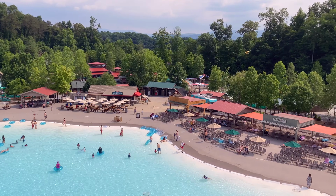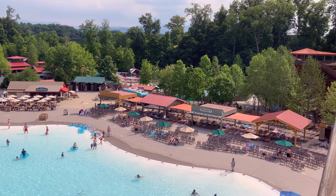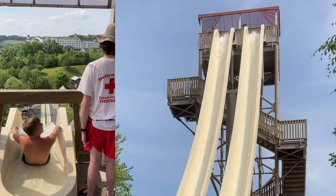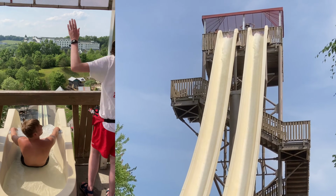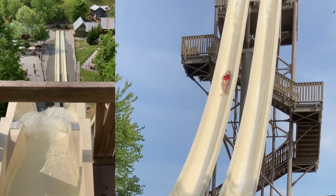And again, you can get a great look here of the Smoky Mountains from the tower that I'm on, which brings us to the next ride, which is our FireTower Falls. So this is a 70-foot drop. It's the fastest ride in the park. If that's your cup of tea, go for it.